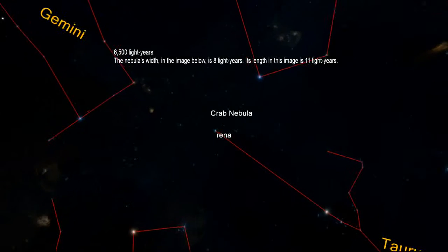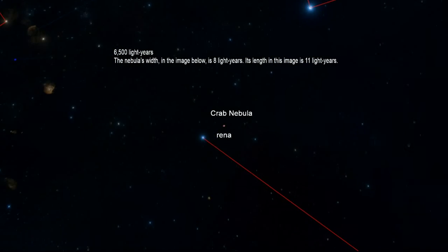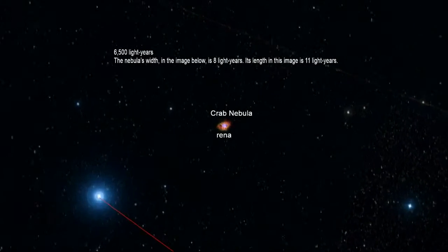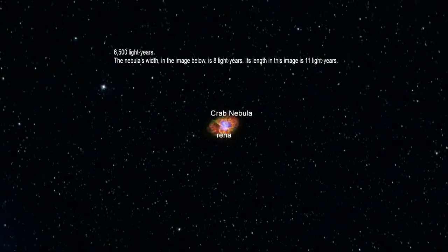The Cloud Nebula is 6,500 light-years away from the Sun. The nebula's width in the image below is 8 light-years. Its length in this image is 11 light-years.